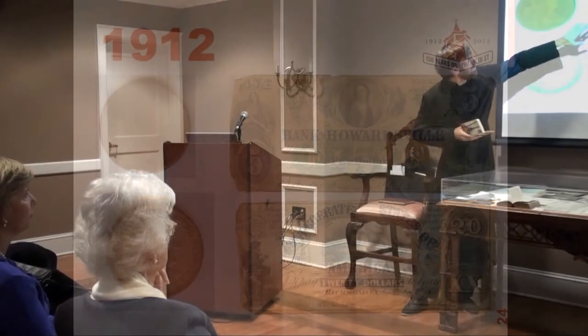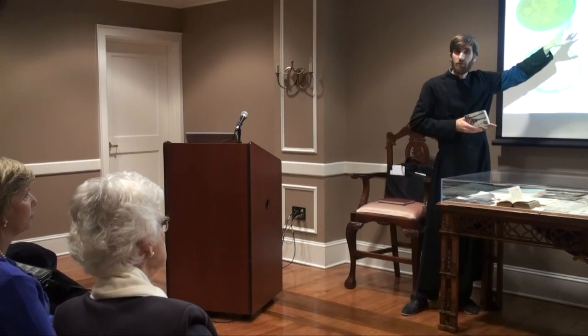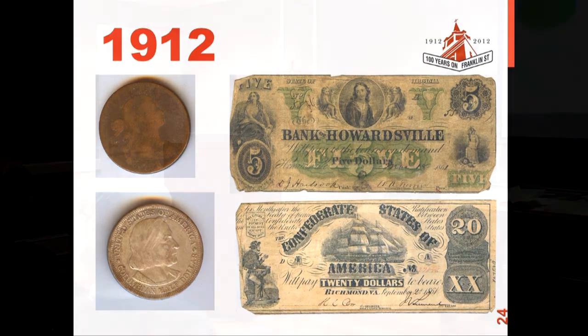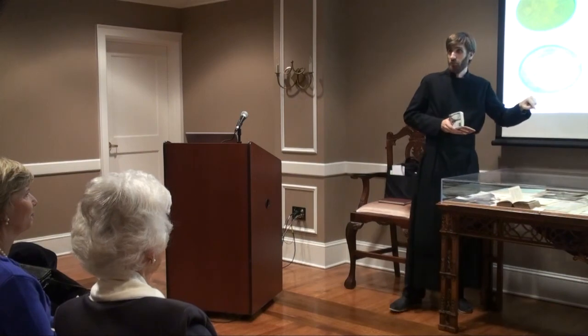We have Bank of Howardsville notes. Again, there was a lot of different ways of issuing currency in the time. Again, these are issued by banks. They don't do that anymore. They're issued by the United States government only. But here we have a Confederate $20 bill, which is actually worth now more than it was when it was put in the box, because at that time it could not legally be worth anything.